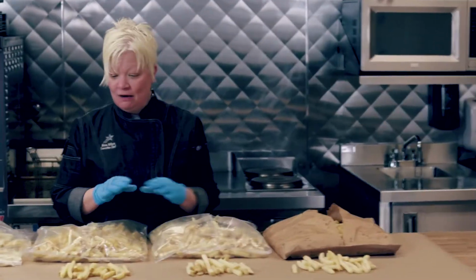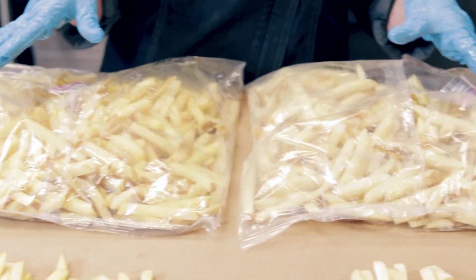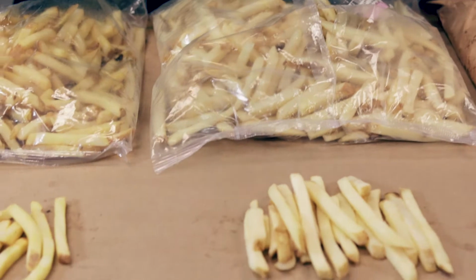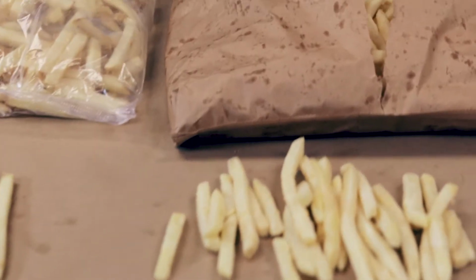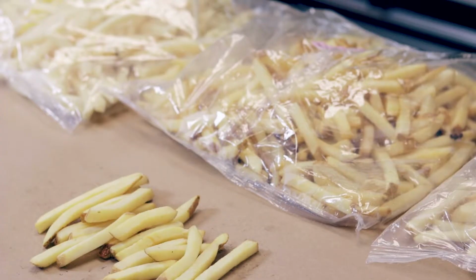So, I've got somebody that's opening up a restaurant. They want a nice looking French fry for their plate. Something that tastes really good and has some really good plate coverage. Something that's going to stand up next to their gourmet burgers. So what did we do? We talked about extra long, fancy French fries. What's the difference?